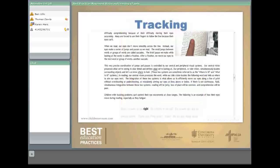At the very bottom of the screen, if you were to go on childrensvision.com, you could see the print jump along to simulate how the eyes of a student with tracking issues might see. They jump from word to word. They can also skip lines. So students with tracking issues will often lose their place, and their oral reading will contain a significant number of substitutions, insertions, repetitions, and omissions.